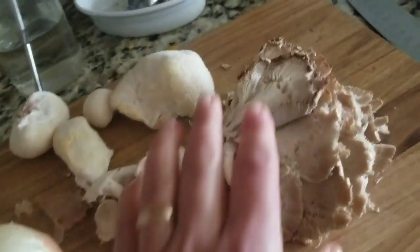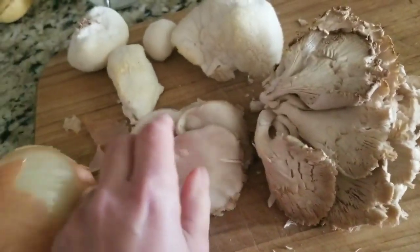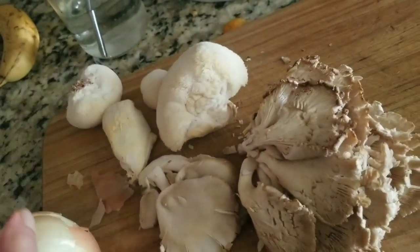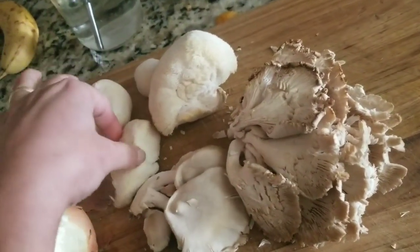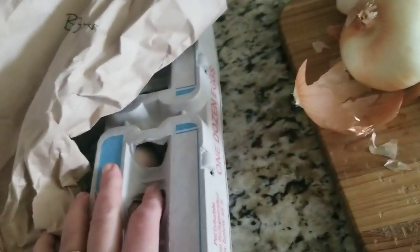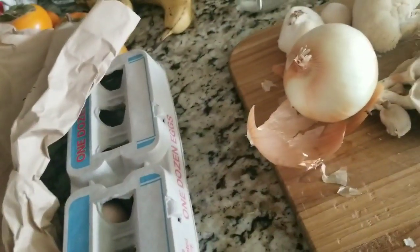So I have these mushrooms that I should use up from the CSA. These are oyster mushrooms and then lion's mane. Looks like cauliflower. I'm going to slice them up and saute them with some onion. And then I'm going to throw eggs in them. Need protein to carry you over.